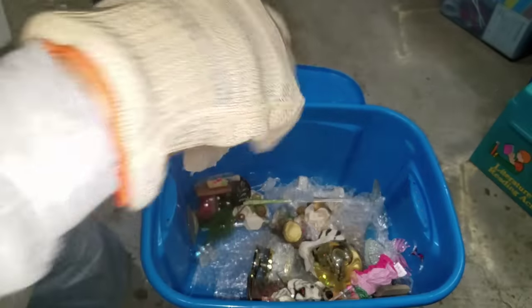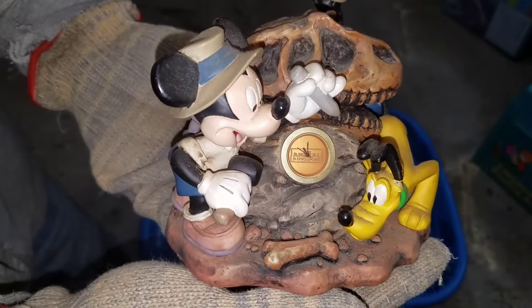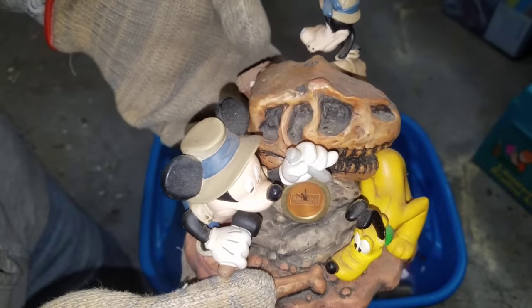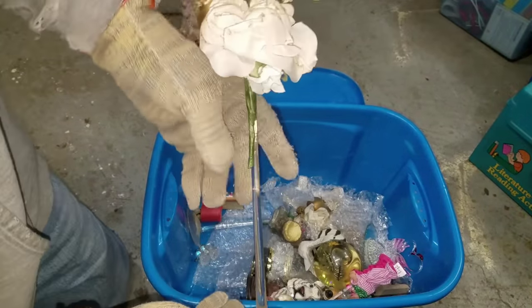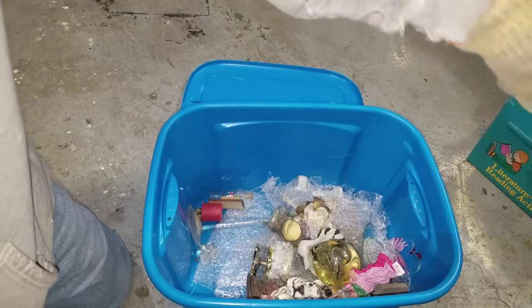We got a Mickey Mouse collectible here. Animal Kingdom clock in the middle. See if we have the dig in the boneyard. We don't have a date on it. Pretty cool piece there. Pretty heavy too. We've got a decorative glass. I'm gonna set that aside over with George.